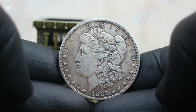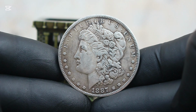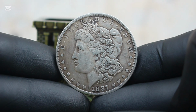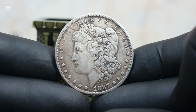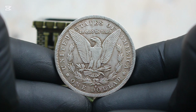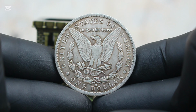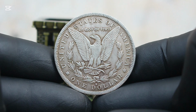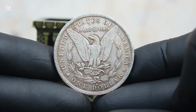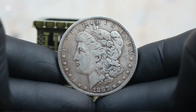Like the 1881, the 1887 Morgan dollar features George T. Morgan's classic design. On the obverse, Lady Liberty gazes confidently to the left, her hair adorned with a cap inscribed with Liberty. The reverse, featuring the eagle, remains a hallmark of American coinage. The color change that we often see with the 1887 coin can alter the appearance of the coin, adding hues of blue, purple, or even coppery shades, depending on its exposure.